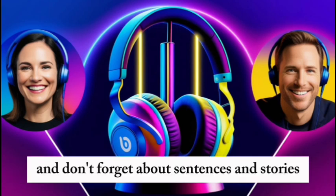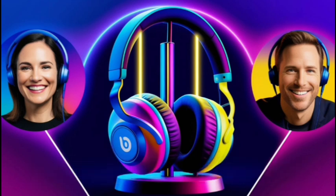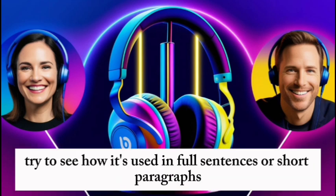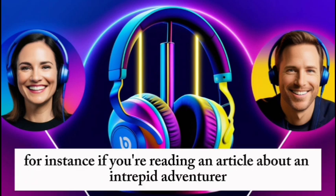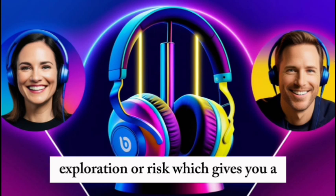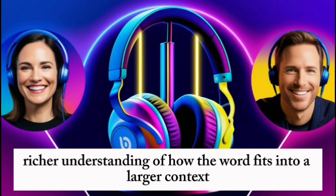And don't forget about sentences and stories. When you encounter a new word, try to see how it's used in full sentences or short paragraphs. For instance, if you're reading an article about an intrepid adventurer, you'll also see words like journey, exploration, or risk, which gives you a richer understanding of how the word fits into a larger context.